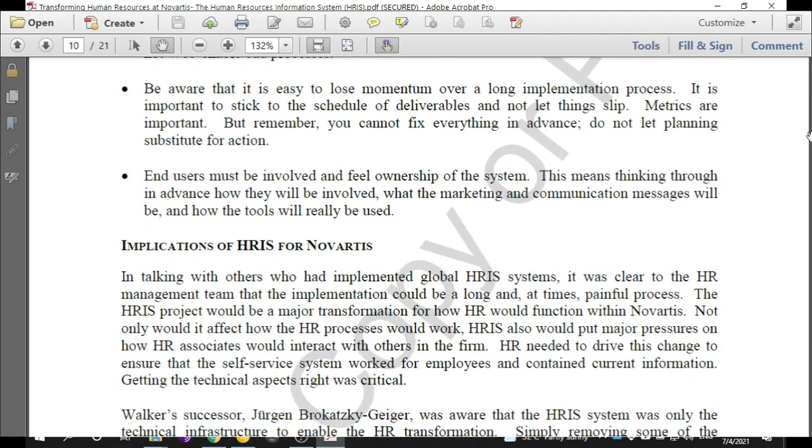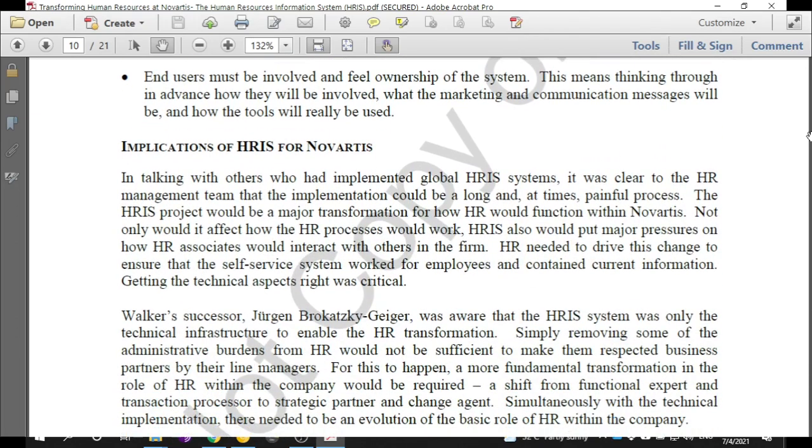End users must be involved. It's very important to make them feel like they own the system. If they don't feel that, they will give up. You need to keep focusing on the fact that they feel that they're part of the system, that they are contributing to what is being implemented.